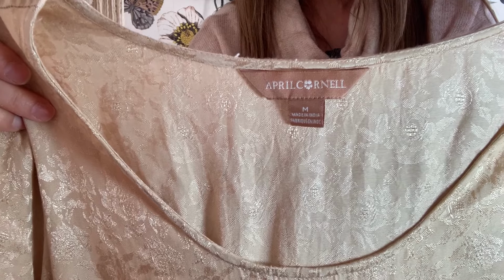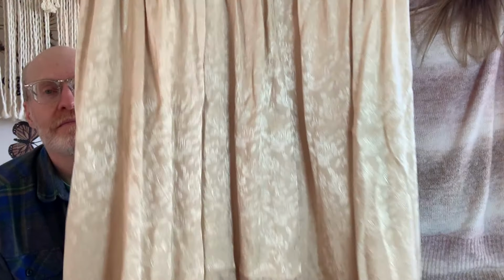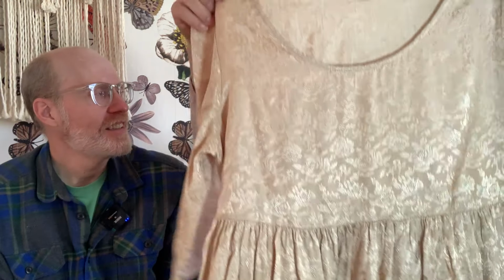Yes. So anyway, we went back and I found this. This is April Cornell, which is a good brand. Just a really cute dress. Has ties at the back. It's kind of similar to Laura Ashley. It's like a party dress. Who likes Laura Ashley would enjoy April Cornell. I could totally see that. It's like almost a subdued version. And it was $3, because all the clothing, unless it's marked otherwise, is $3 a piece. So I picked that up.